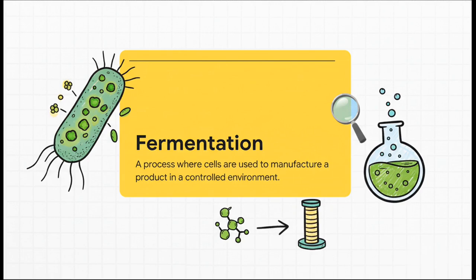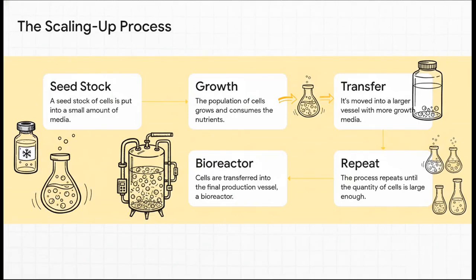And for our journey today, we're going to follow the production of a really cool molecule called green fluorescent protein, or GFP for short, which is made inside E. coli bacteria. Now, you don't just start with a giant vat of cells. No way. It's this really careful scaling up process. It all starts with a teeny tiny seed stock of our E. coli, thawed from a freezer and put into a small flask with some liquid food, or media as they call it. Once that population grows, you transfer it to a bigger flask, and then an even bigger one. And you just keep repeating that until we have enough of these microfactories to start the main event in a massive production bioreactor.